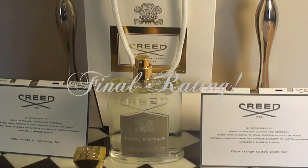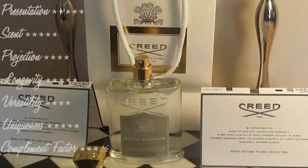Final rating, guys. Presentation, I'm giving this a 5 out of 5. This is the nicest presentation around. Creed does well with the bottles. It's beautiful. The sprayer is phenomenal. Just beautiful through and through, okay? The scent itself, I'm going to give it a 5 out of 5. This is one of a kind, royal smelling, fit for a king or a queen. Definitely amazing scent. Projection, I'm going to give this a 4 out of 5.